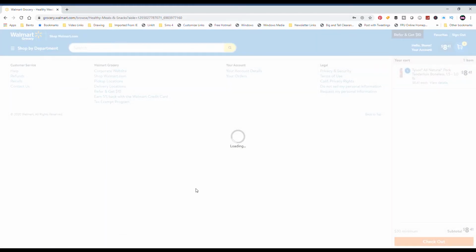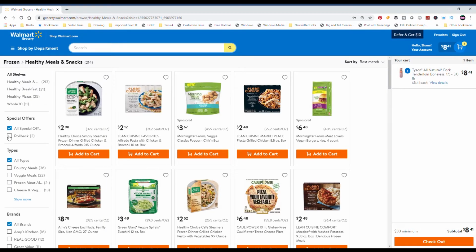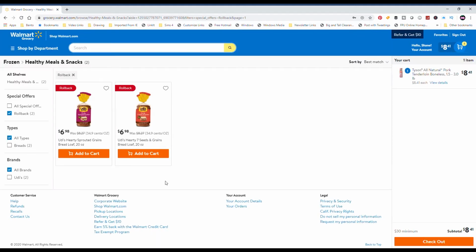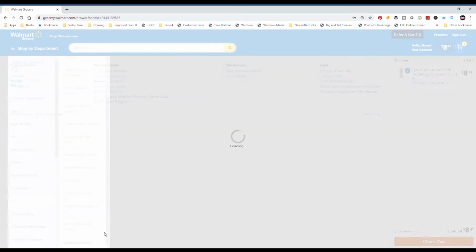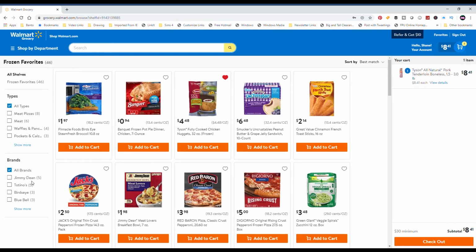Healthy meals and snacks. Again, this might be a good lunch, depending on what it is. But no, it's the bread. And frozen favorites. There's none here. So let's keep going.